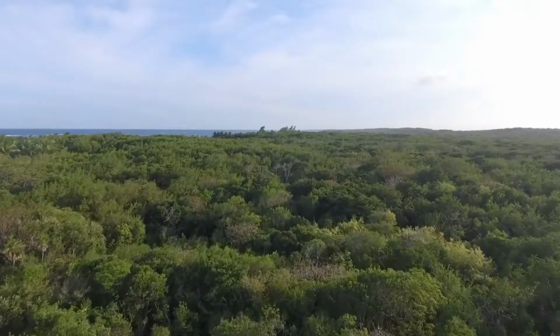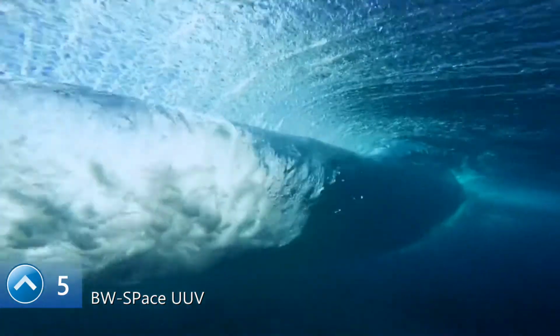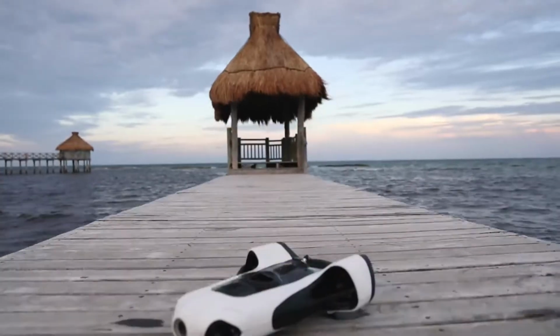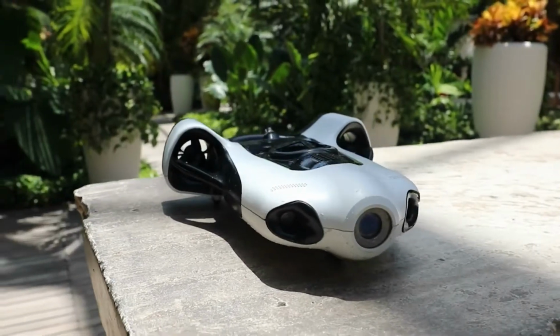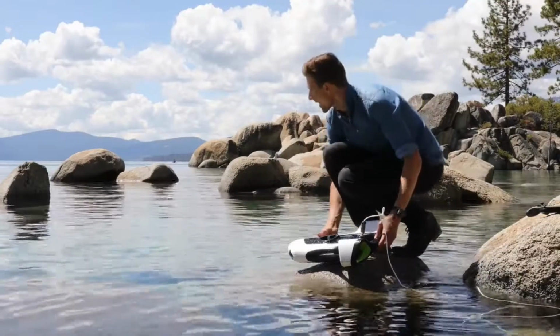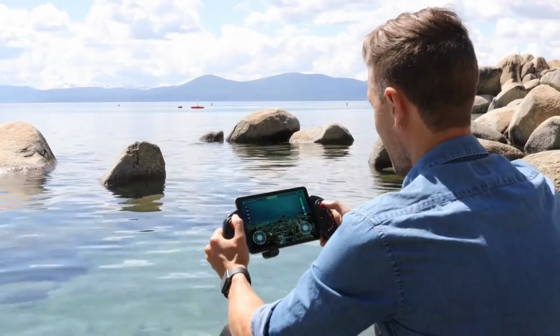When people say the sky's the limit, we ask, why stop there? This is the relentless spirit and passion of UCAN Robot, and from there, we created another glimpse of the future of possible. This is the BW Space, the newest addition to the UCAN Robot family, and a great leap forward for the industry. BW Space is the newest and most improved underwater drone from UCAN Robot, which yields something unique and groundbreaking in the process.